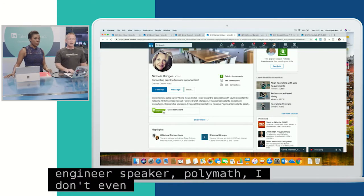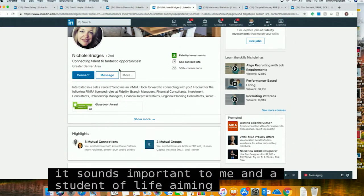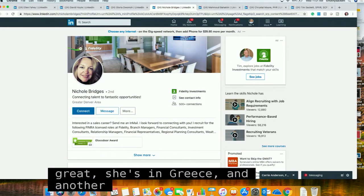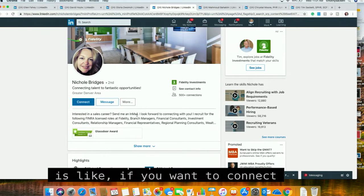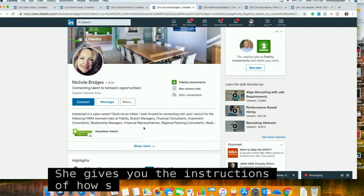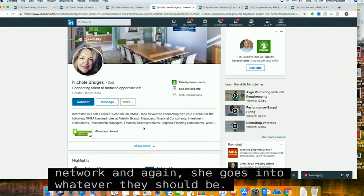One more, okay. And so Nicole Bridges is one that's here, right? Connecting talent to fantastic opportunities. Again, a good lighting on the picture. She actually has a work picture in here. She probably works for Fidelity, so it's a little bit logoed out. And again, hers is set more for, I'm a professional recruiter, and I'm trying to attract people into my network. Yeah. Again, if that's what that profile is built for, that works really well.